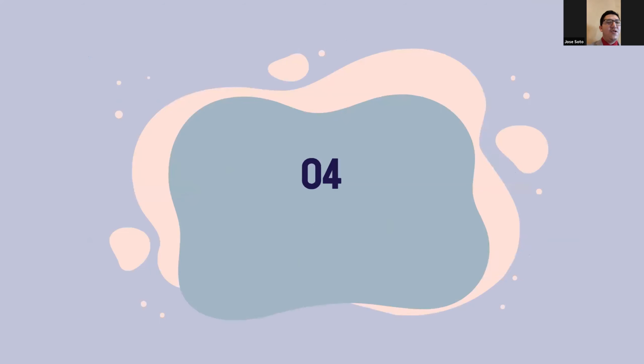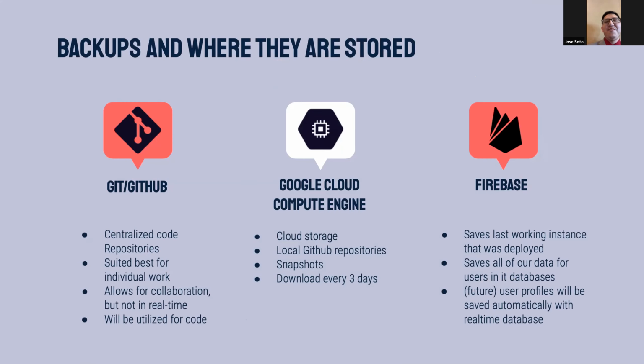Along with that, we have Firebase, and this is the last line of backups we have. Every time we upload to Firebase, Firebase makes an instance of a working app. So if we push out a new feature and that breaks the application, we can just roll it back to a previously working instance on Firebase.